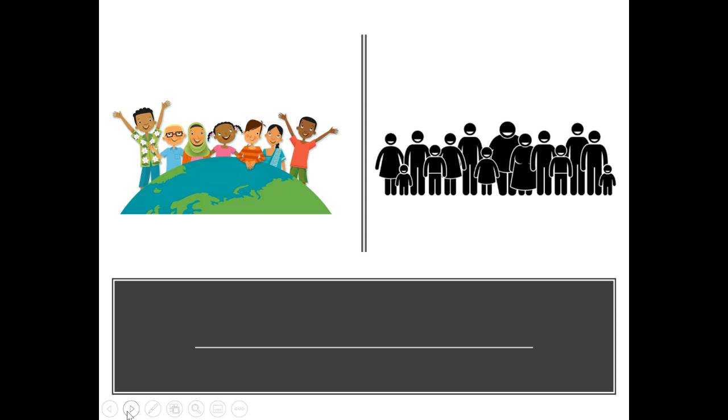Number 2, what do you notice or see? So you can say, I notice or I see. Well, I notice that there's a lot of different boys and girls here, and I notice there's a lot of people here. So how are these pictures the same or similar? They both show a lot of people or kids.